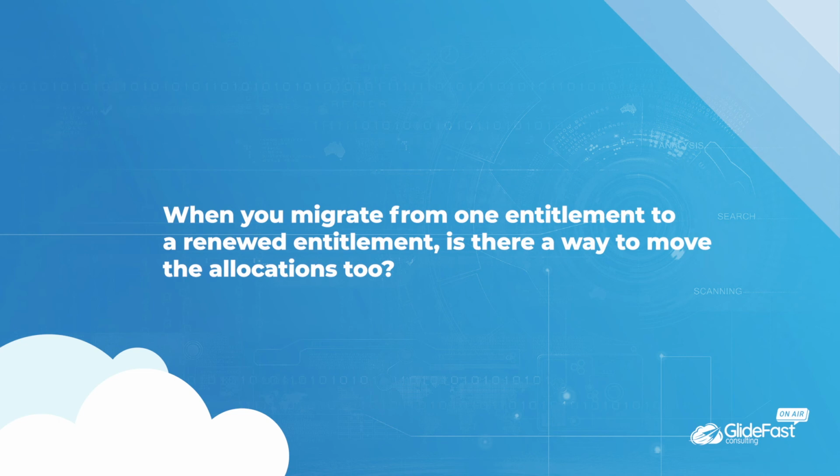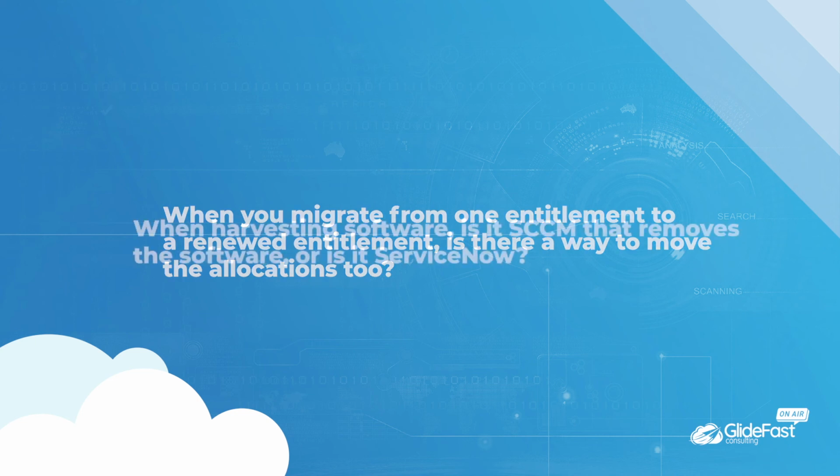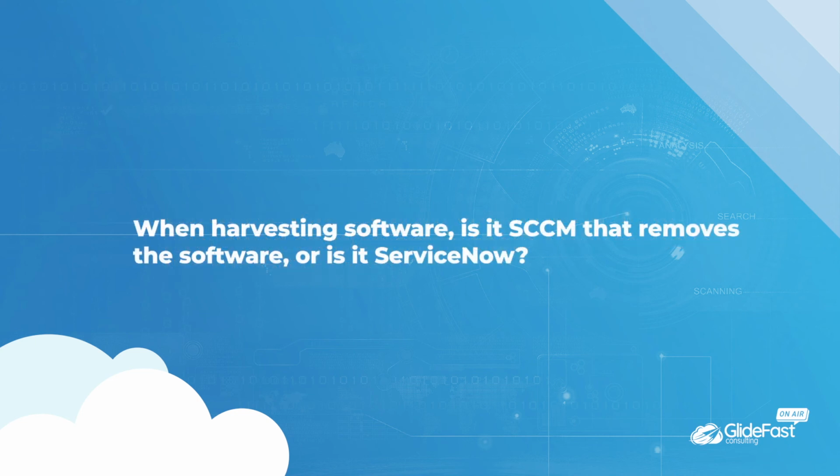Awesome. Yeah, and it's absolutely saving a lot of time on my end. Mm-hmm. For sure. Awesome. We just had another one come in. When harvesting software, is it SCCM that removes the software, or is it ServiceNow?